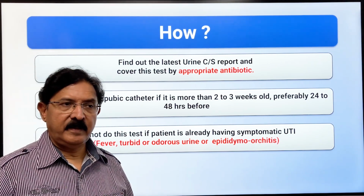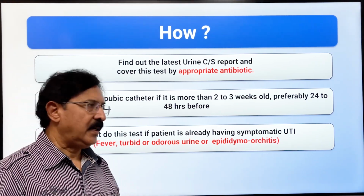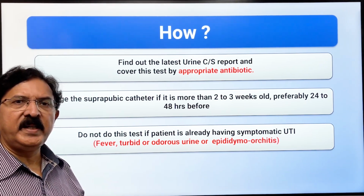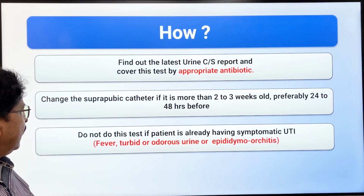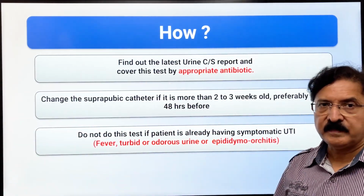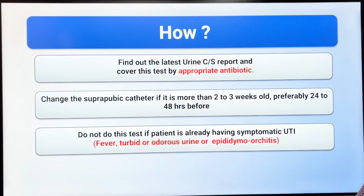Also, when you examine the patient, if at that time patient is having symptoms of urinary tract infection like a fever or turbid urine or even odorous urine, then you should refrain from doing this test.